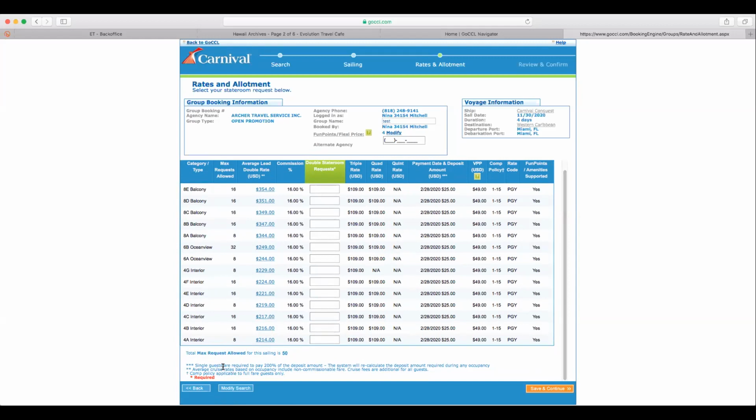Single guest, how much is it for a single cabin, for one person to occupy a cabin? It is not half the amount for the full cabin. Here it says this is the average lead rate that is based on double. It's a double rate, so this is based on 2 people being in the cabin. Single guests are required to pay 200% of the deposit amount. The system will recalculate the deposit amount required during any occupancy.